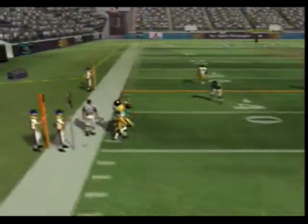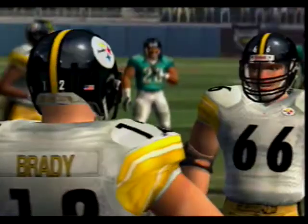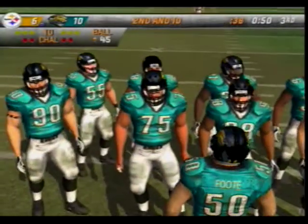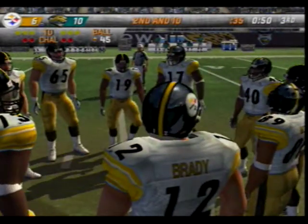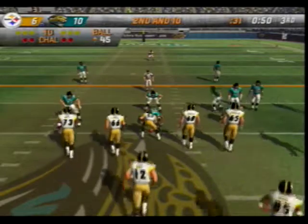Pressure growing. Incomplete as the defender knocks it away. Myrie ran the short pattern, but couldn't pull it in. Foot had the coverage on the play. Second and 10. Ball on the 45-yard line.